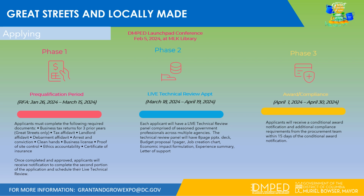And if you make it past the live technical review appointment, then within 2 weeks of your appointment, you will find out if you will receive a conditional award or not through a conditional award notification. And then you will move forward to receiving your award.